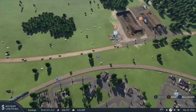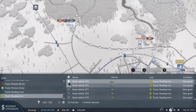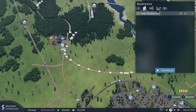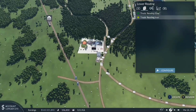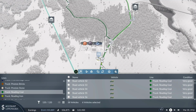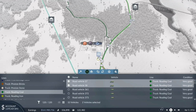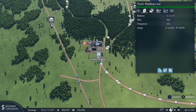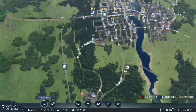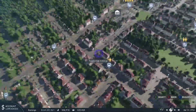Okay. Reading Iron, right. I can take 5 off that already, surely. Yeah, I reckon that'll improve. And Reading Coal. I'm going to take 6 off. Okay, I'm going to put 2 more on. Okay, I'm going to take 1 off. There we go, 400. That's what we need, a rate of 400.